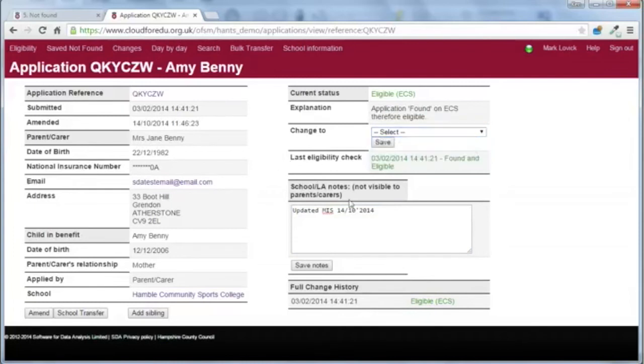Now there is a note section here as well. So for example, if you wanted to update your MIS system to say that they are receiving a free school meal, you can put some details in there, like you've updated the MIS on the particular date that you did that.